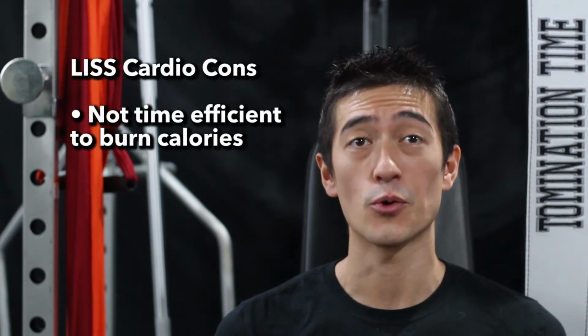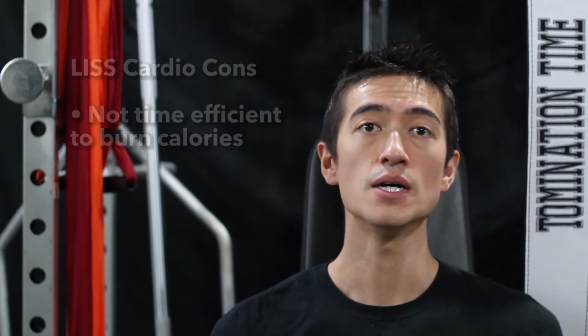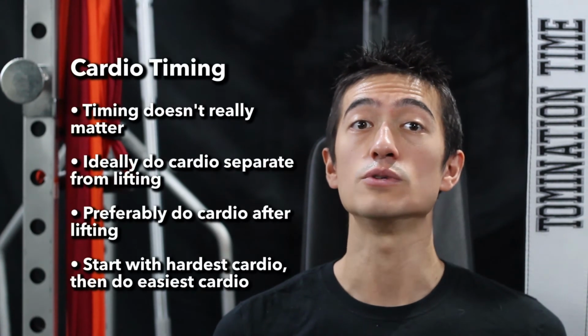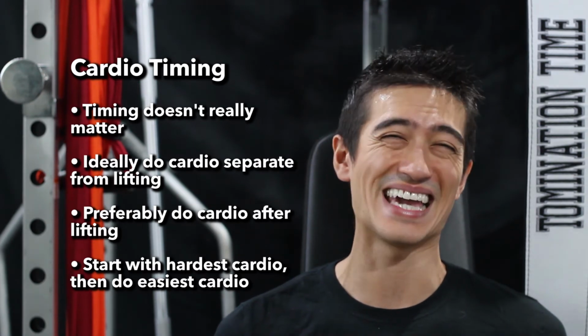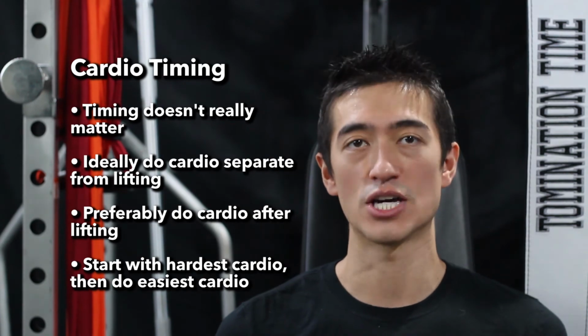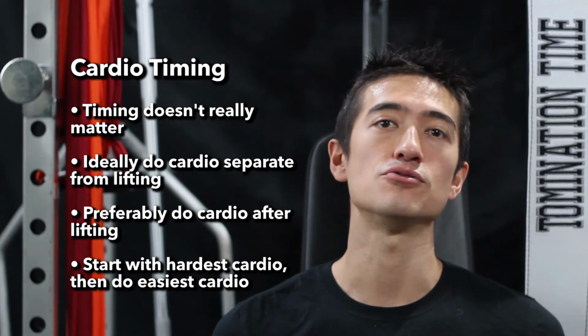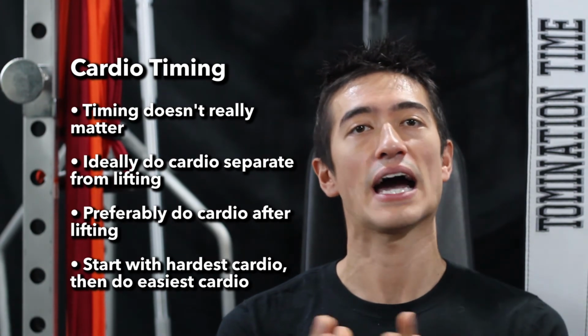It can take an hour to do what HIIT cardio does in just 20 minutes, for example. And some final notes on cardio. The timing doesn't really matter. Ideally, you would do cardio and weightlifting at different times of the day, but it's not always practical to do that. My general suggestion is to do the weightlifting first and then do cardio after it.